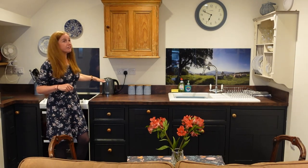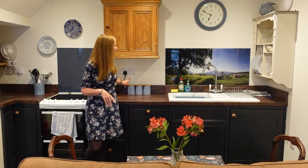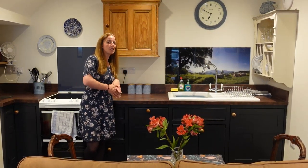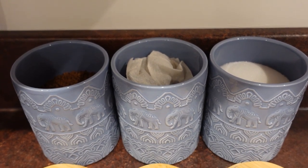On the countertop, we've obviously got a kettle for things like teas and coffees, and in there we've got coffee, tea and sugar, which was again all provided by our Airbnb hosts. That was really nice that we weren't having to lug all of that stuff with us.